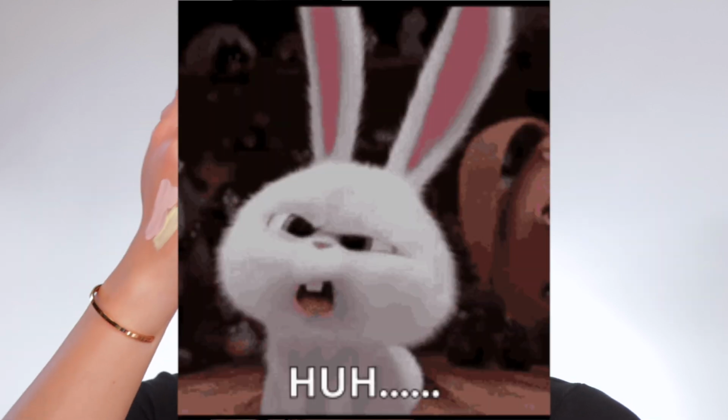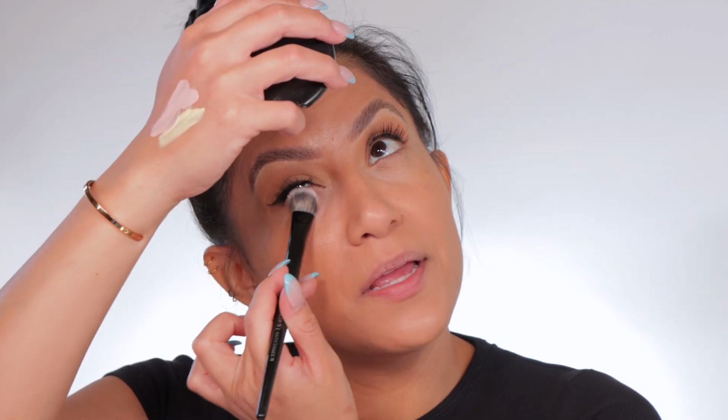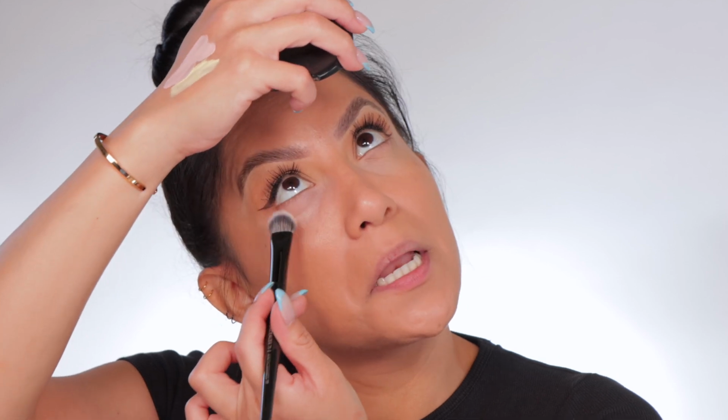It's definitely a different type of formula because it's very thin yet pigmented. If you go too heavy-handed, I feel like it just can easily blend away. That's what we did yesterday. So today I'm a little lighter, a little more gentle because I'm super heavy-handed. I really like it today. I think it looks really good.